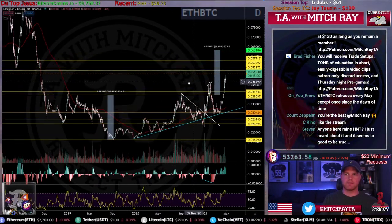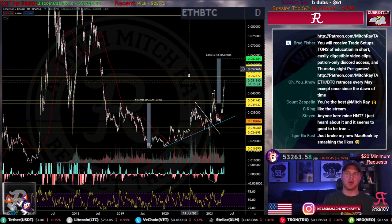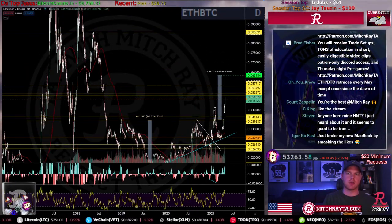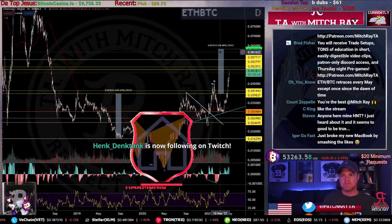You break through some congestion areas here. You see the target, but if you break through 5.7 million Satoshis, you're going to 8.5 million Satoshis straight up. Why would it not go straight up? It probably will. Beautiful.